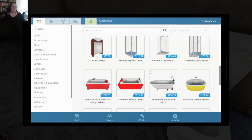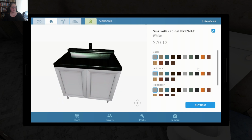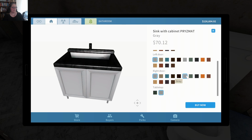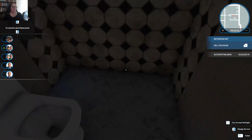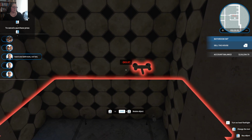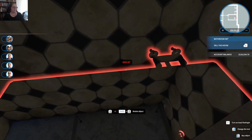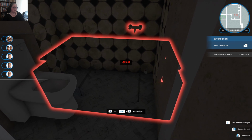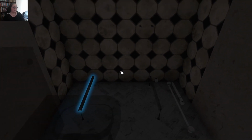We need the sink. Where is it? And I think I was going with that whole grey theme, wasn't I? If I could. And it wasn't being terribly cooperative. I knew that. Put that over there. We're going with the normal bathtub because there's only one way to get a bathtub in. Only one bathtub we can fit. Okay. E to assemble.